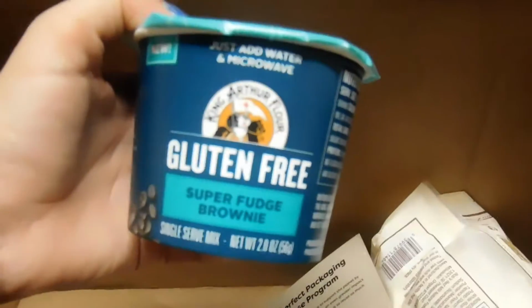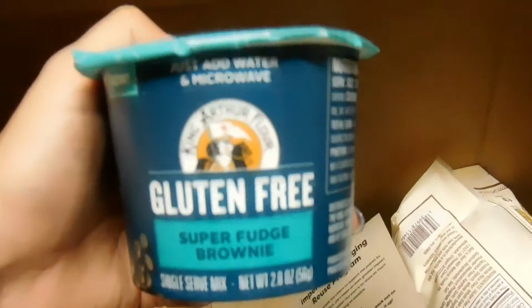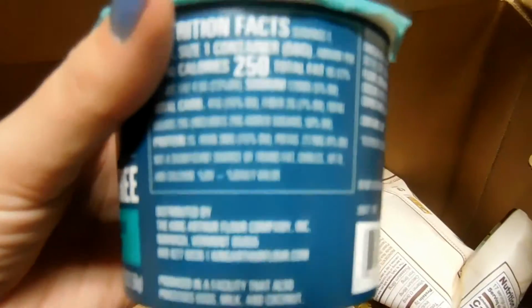Okay, we also have this gluten-free super fudge brownie. So it's like a brownie in a cup. For anyone who's tried Kodiak cakes, it's kind of like that. You probably just add water to it, and that's it. So let's see what it has in here.